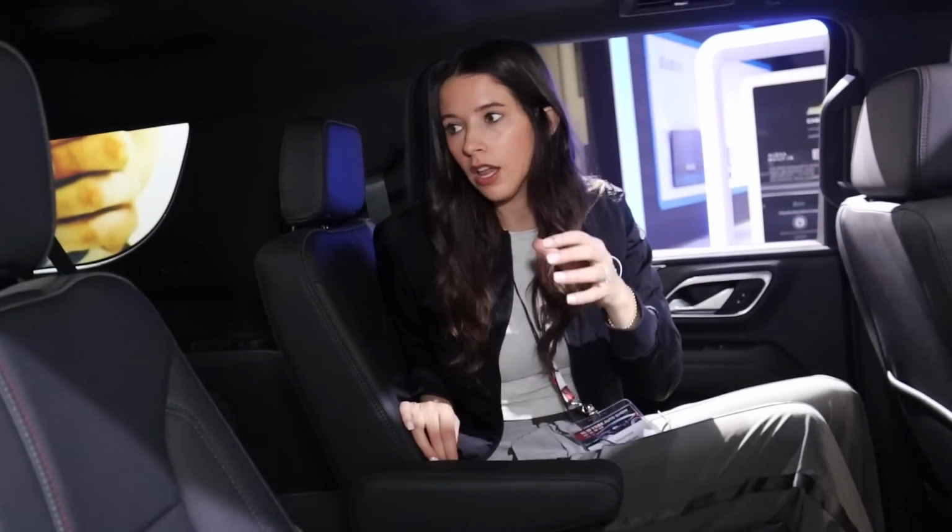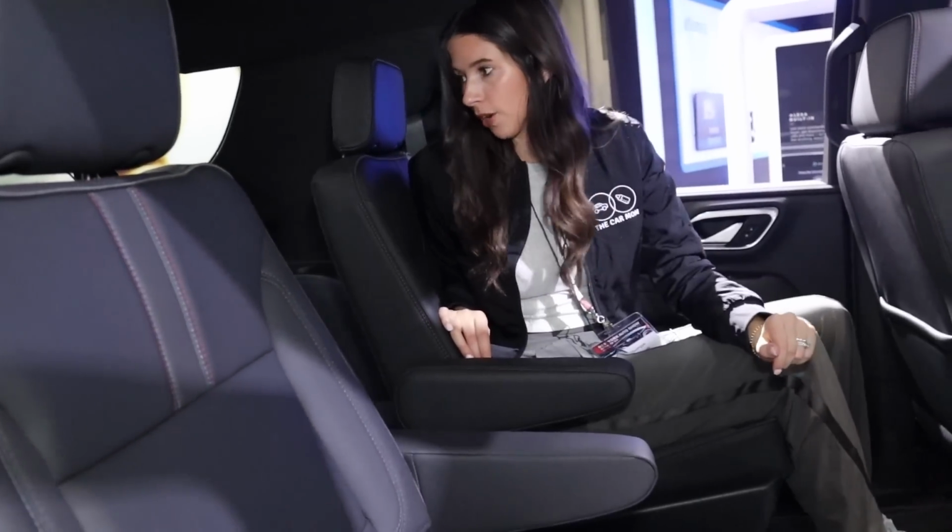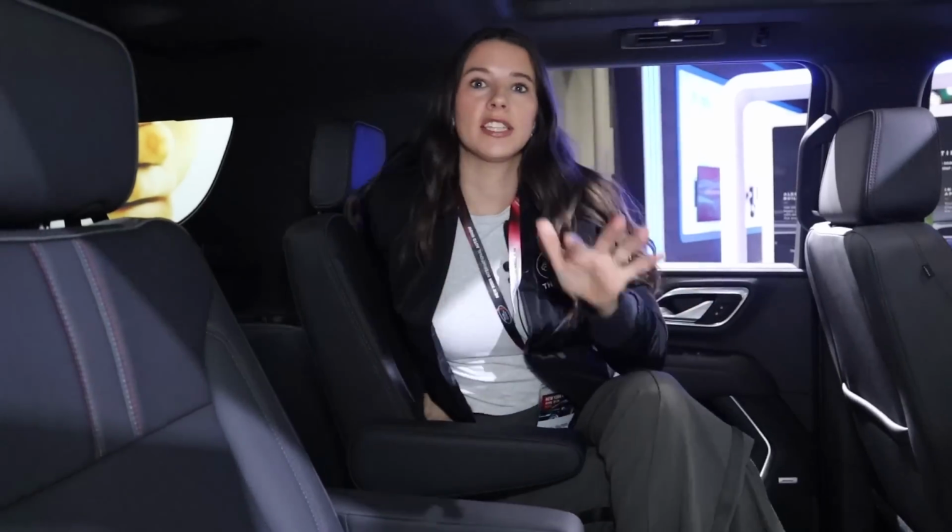Normally I don't love captain chairs just because I feel like the aisle is such a buzzkill, especially in the mid-size SUVs, but for a full-size SUV, my body could fit through here, which is awesome. Okay, as far as the car seat setup's concerned, I'm not gonna lie, it's good. It's a little disappointing when we compare it to the Expedition and the Wagoneer.